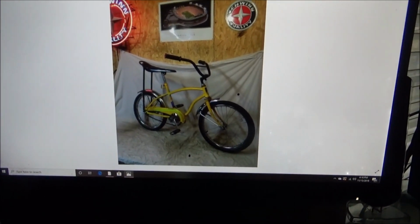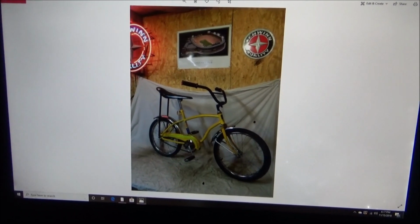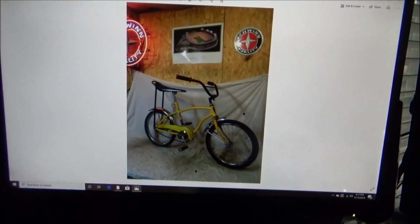But Arnold received a bike like this, but it was a Huffy brand, and it was a light brown, like a tan color, with a little bit of orange, kind of like a two-tone orange. It was a Huffy brand. It was similar to this, and it was a banana seat bike.